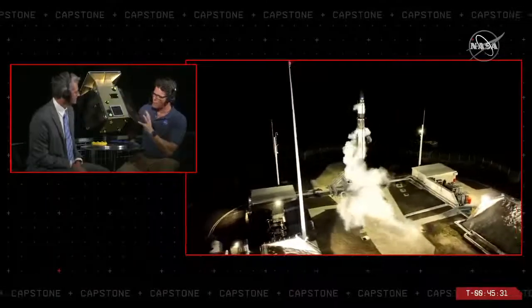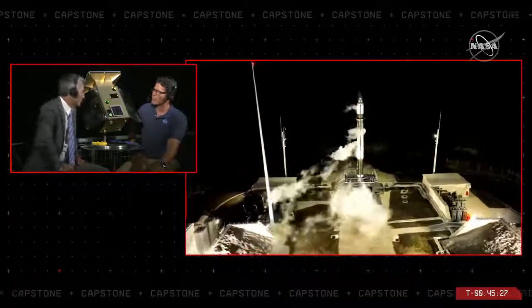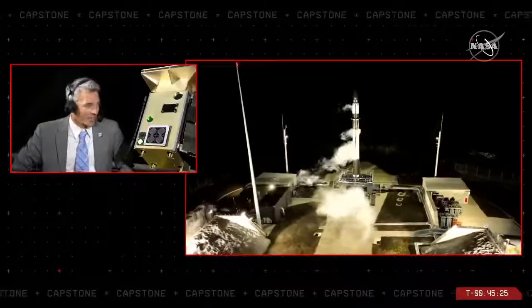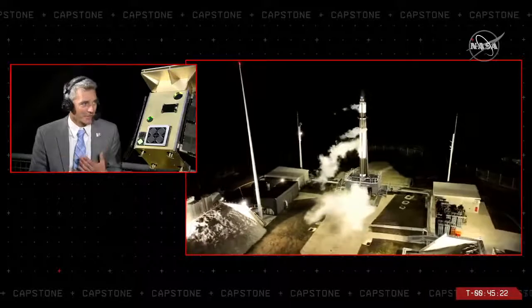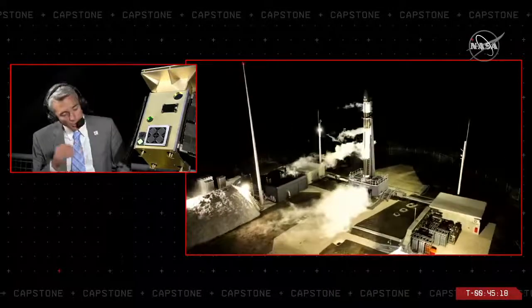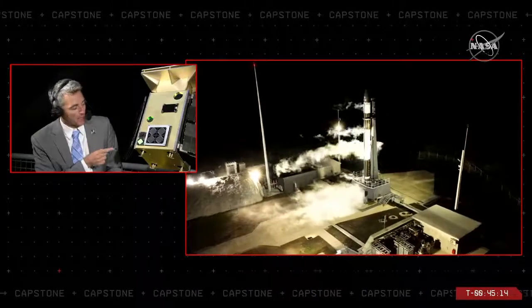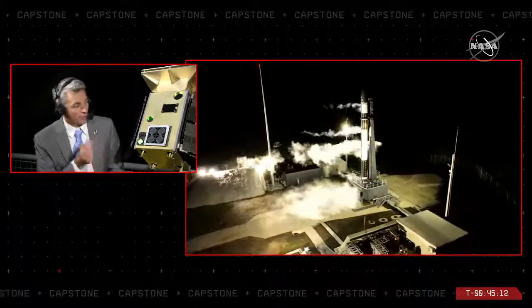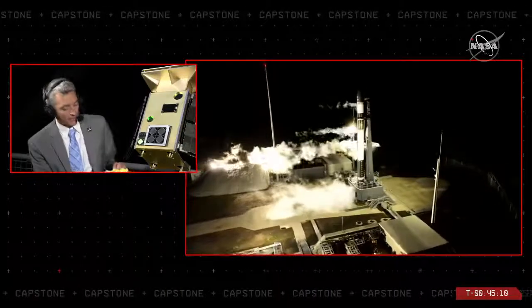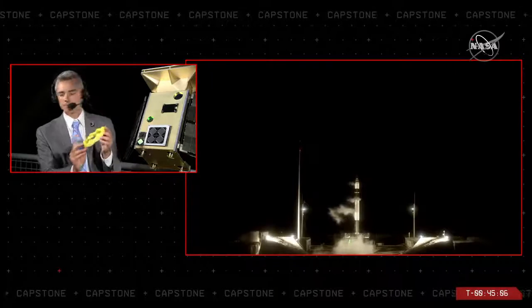Tell me, this is going into this near rectilinear halo orbit. How will it do that, and what's it going to do when it's there? You bet. So the near rectilinear halo orbit is a challenging orbit to say, but it's a really impressive orbit for its operations. We use a low energy transfer to get this guy into that orbit, and it uses very little fuel to get there. When we get there, this is a model of what the orbit looks like. Hopefully we can see that.